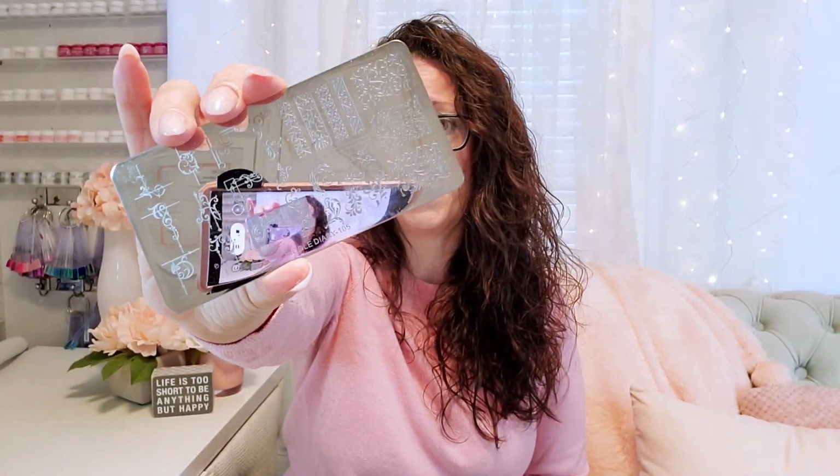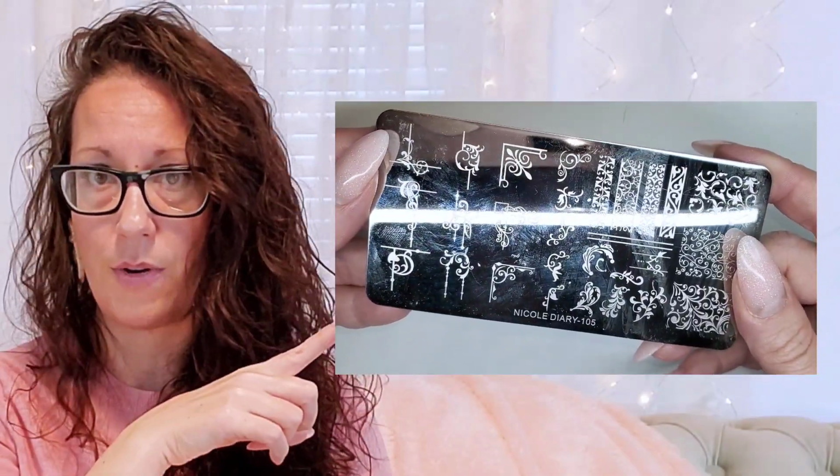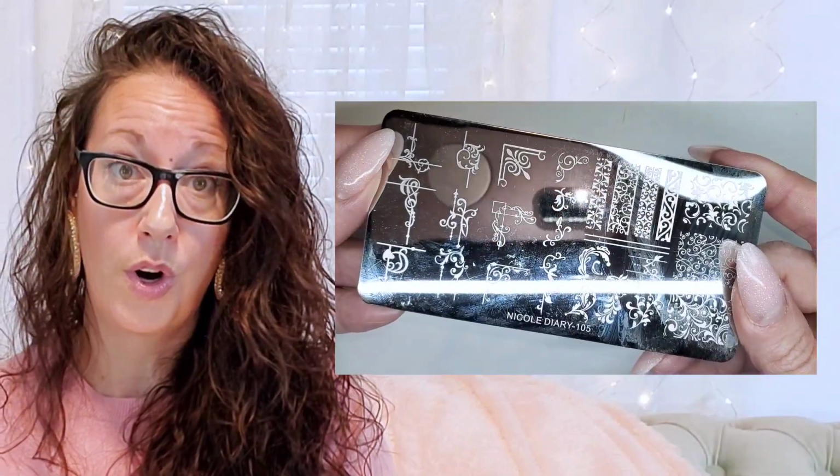So not going to say that I'm in love with their stamping polishes, but I'm in love with their stamping plates. I have had 0 issues with any of their stamping plates, not transferring, not working properly, nothing like that. So this one here, Nicole Diary 105, as you can see, is a scroll work. I will put a video here so you can get a better view of what it looks like. It is a scroll work type of stamp.